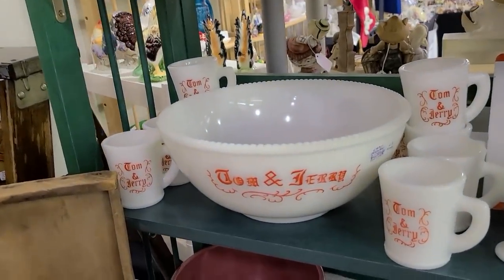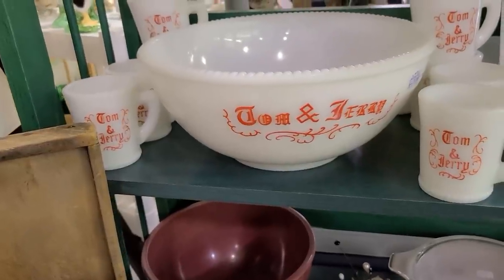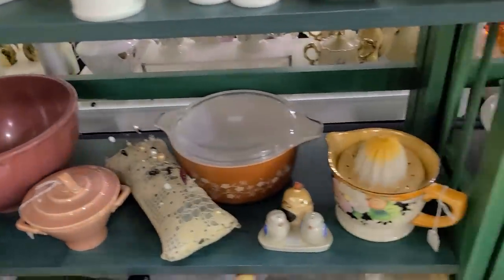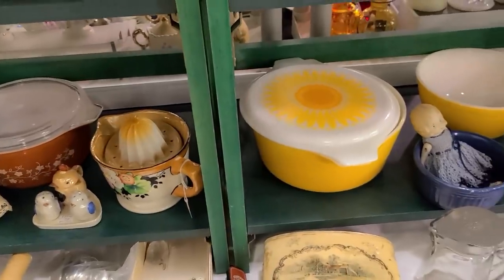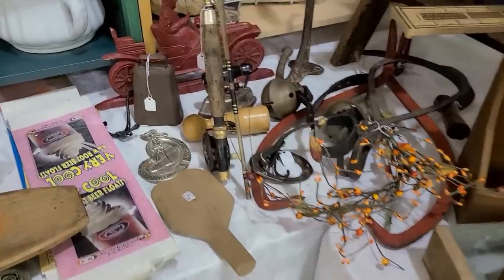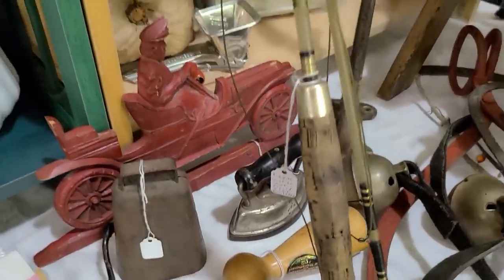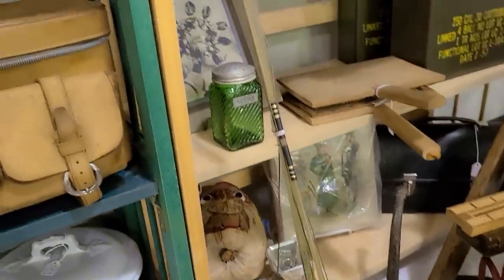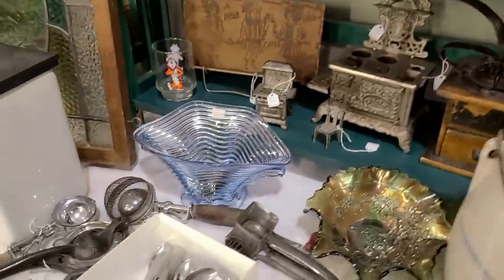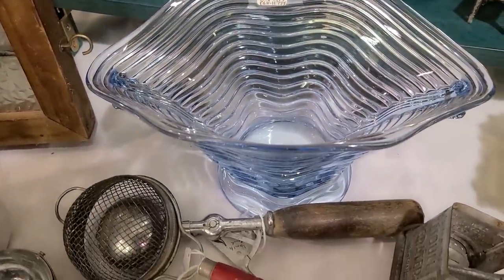And this is a Tom and Jerry set. Peggy's got several of these, but they're all in reds and greens. This is a set I haven't seen before. Pyrex, of course. And a nice old fly rod. Really old. $28. Let's see what's down the line. $59 for that. That's kind of cool.